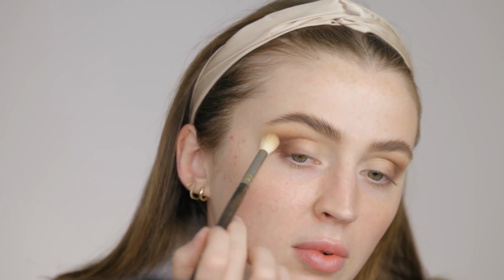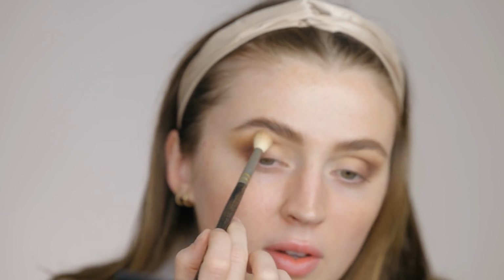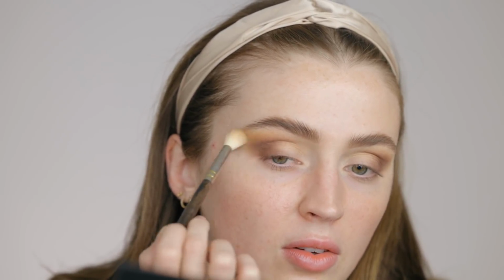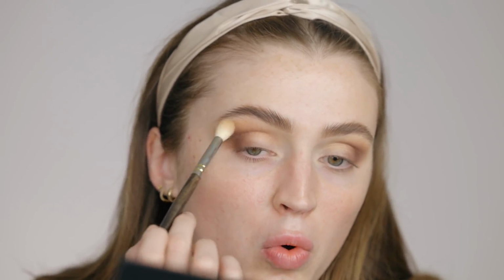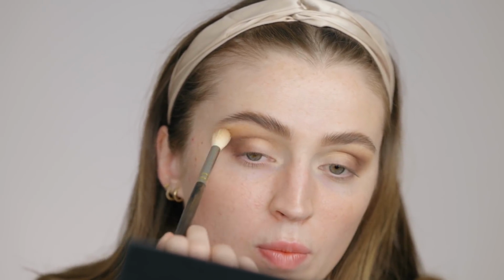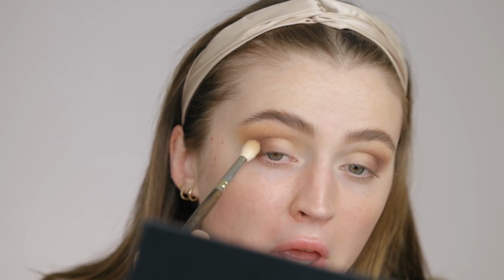I'm just taking one little dip into Buff with the big fluffy brush and just really, really softly going over that and making sure it's all blended out, and just re-adding a little bit of warmth back into there where we buffed some of Buff away.